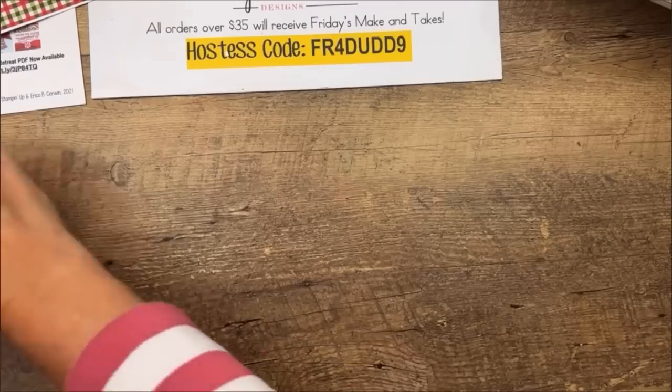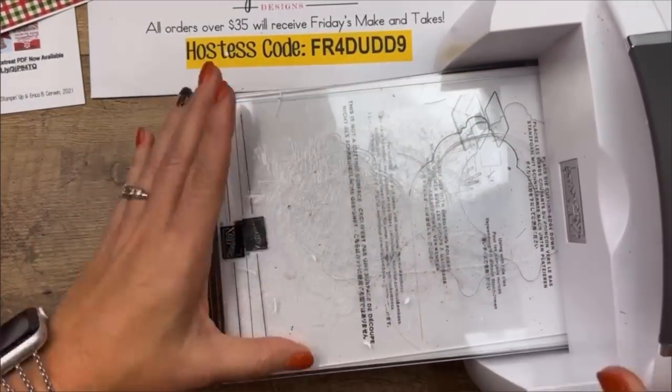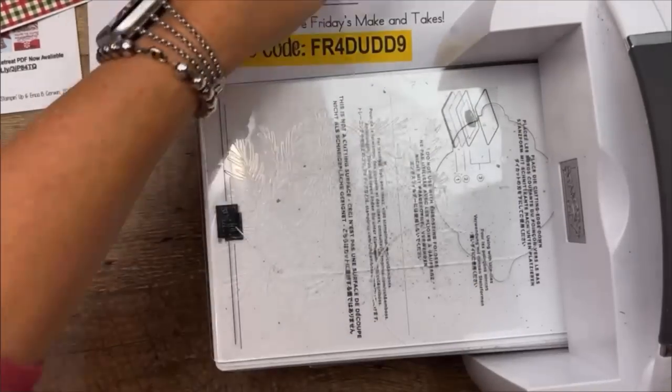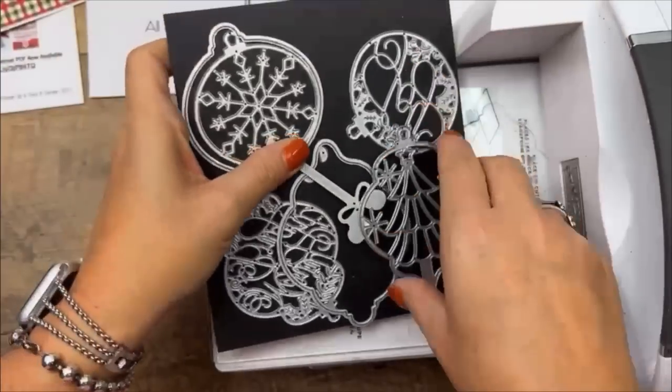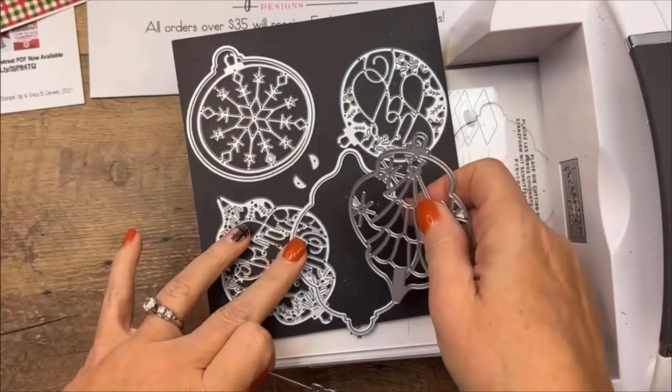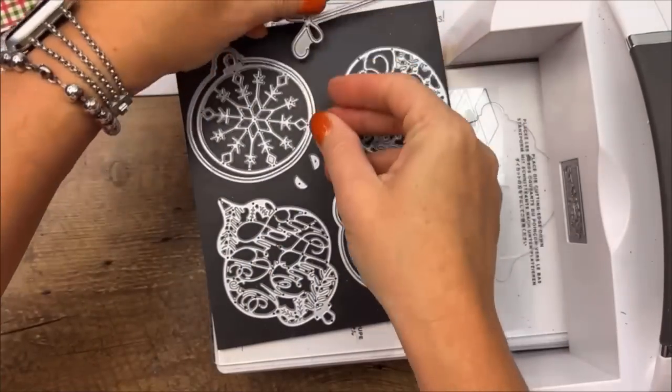Why do I always run out of room? I have a huge table and I run out of room. This time we are going to use, I'm getting sloppy, look. Let's put that back, Erica, so you don't lose things.